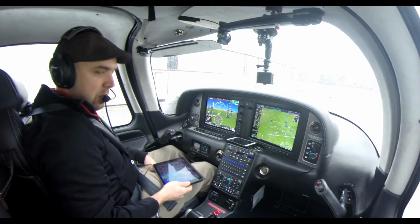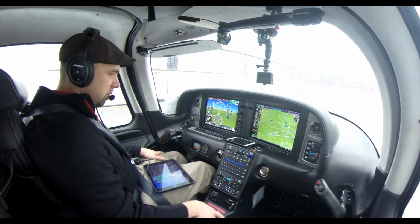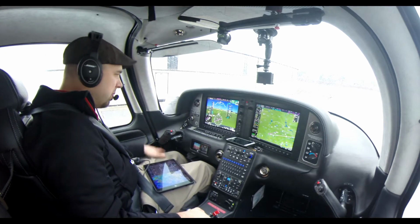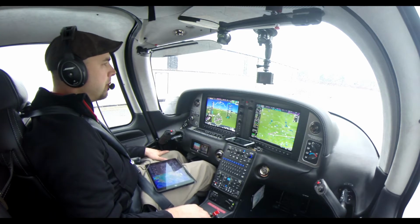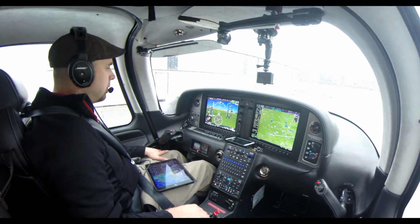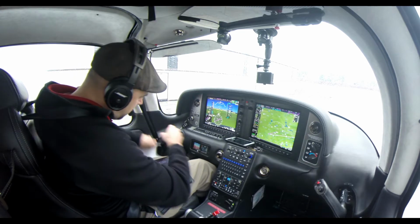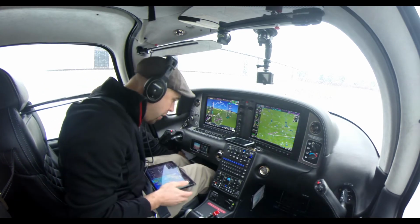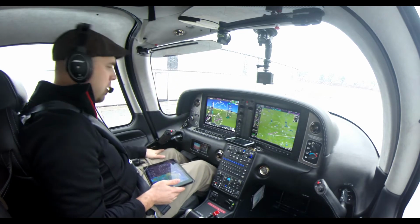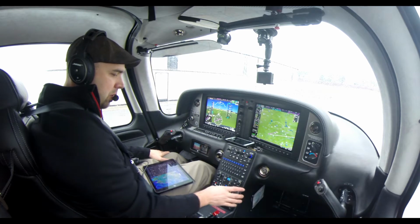Brandywine Airport automated weather observation, 2030 Zulu weather, wind 230, so we'll use runway 27. Visibility 5, light rain, 600 scattered, 3,500 scattered, ceiling 4,800, a couple scattered layers, overcast. Dew point 6, altimeter 3011.